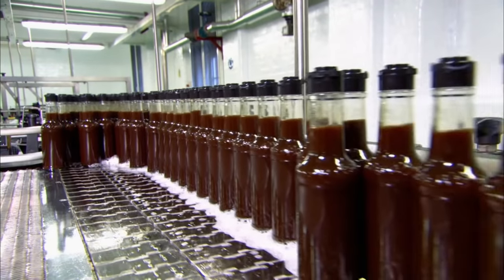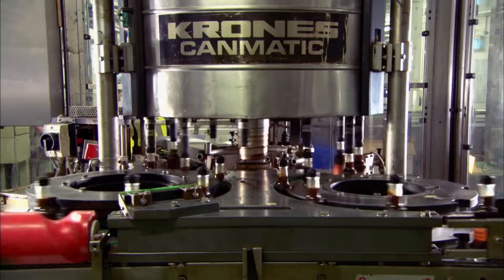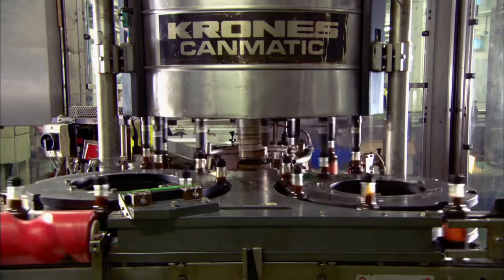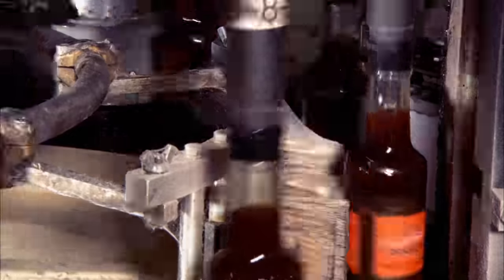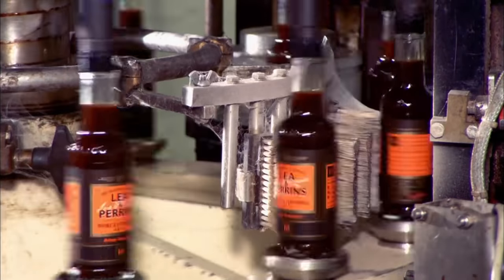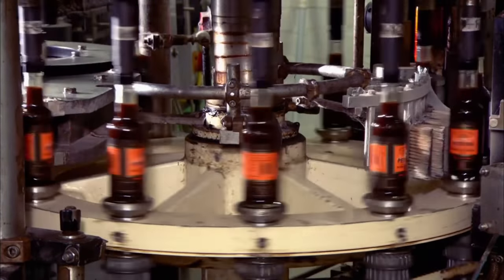After being additionally filled with soapy water, the Worcestershire sauce moves on to the Kronos Canmatic, which has the most embarrassing name in the history of machines, because these are bottles, not cans. The bottles then pass over a brush of spider webs, ensuring at least one spider goes into every batch.